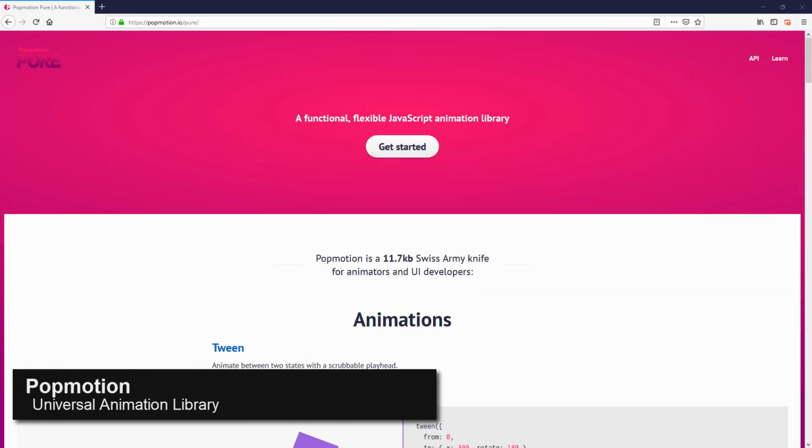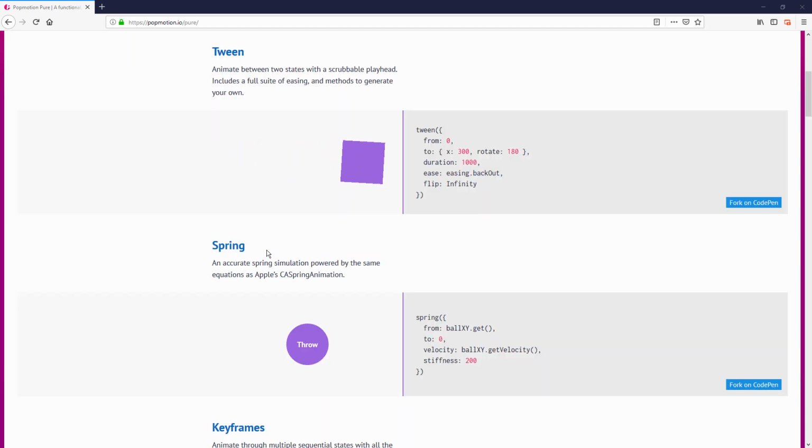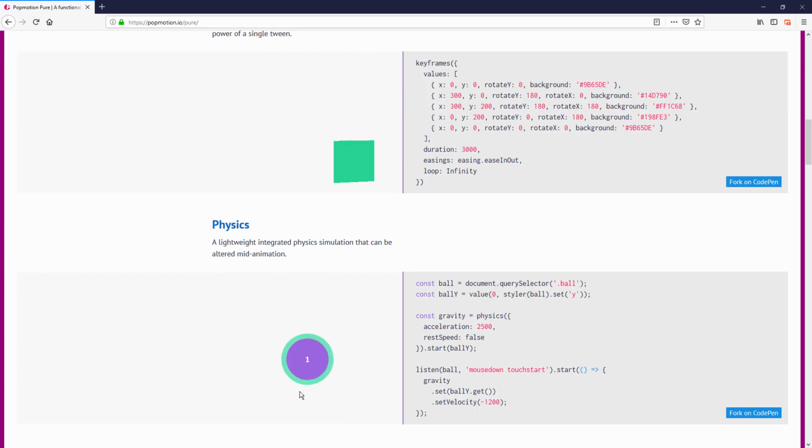Adding animation with JavaScript is easier than ever. PopMotion.js is a very flexible library that can help you with all the hard part. Here are some examples of what PopMotion.js can do with just a few lines of code.